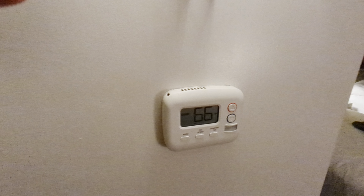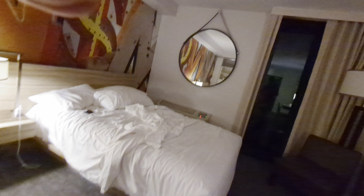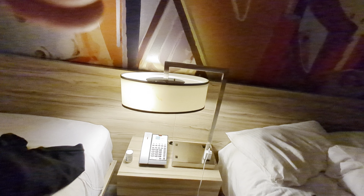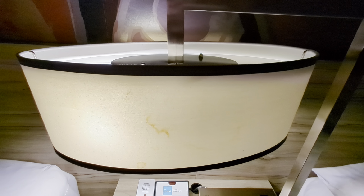Lamp. Our thermostat. Old desk area. Carpet. Got this whole wardrobe. We got this whole thing going down here. And we got our probably 40-inch LG TV. The lampshades, all the lampshades in here do have stains on them.